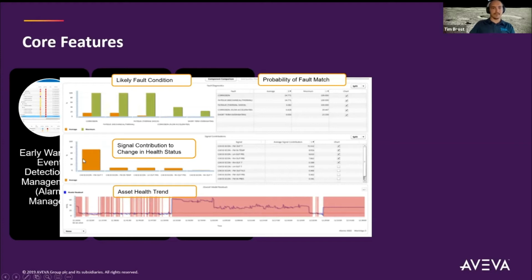Down below it, you have a bar chart which represents signal contribution. So that's giving a different depiction of which tags are contributing the most to the potential issue. Down at the bottom, you have a snapshot of the current trend of the asset. And it's been flagged for when that OMR has been signaled for either a warning or a high alarm. And then you have some summary data of all this information up in the top right.